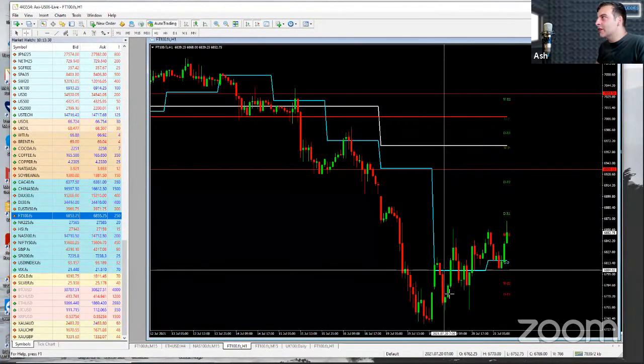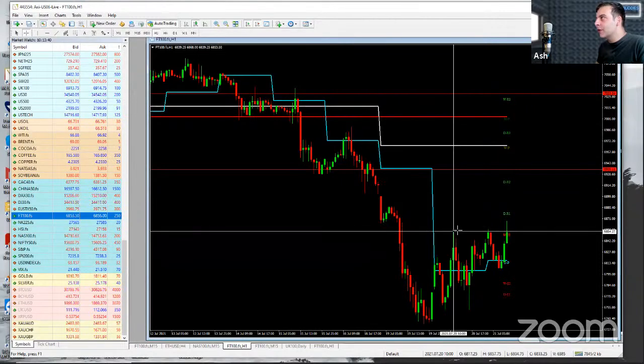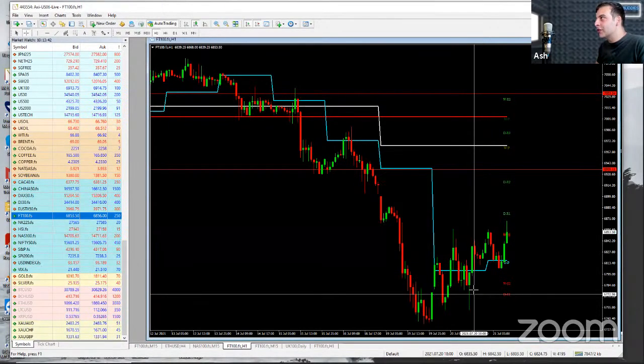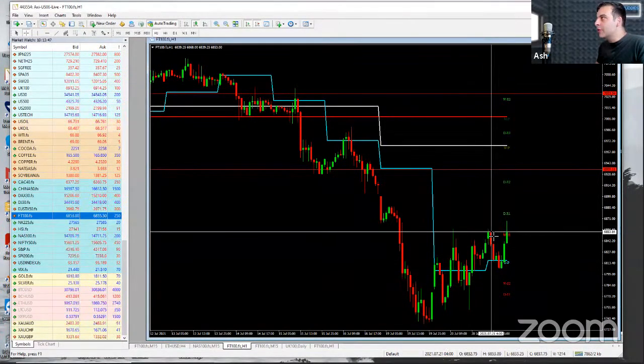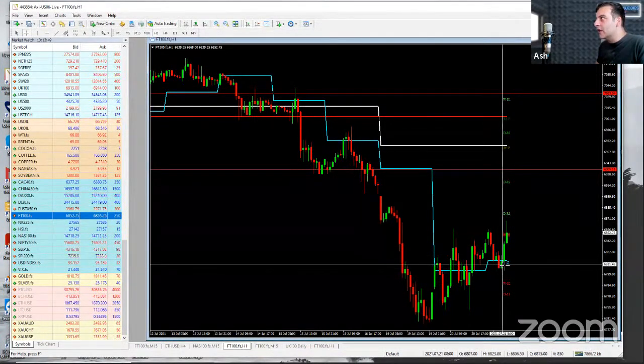This was yesterday's price action. We took this first move, but then afterwards it just got into this range. It didn't really go anywhere after that. Then we've come down and made that higher low here.